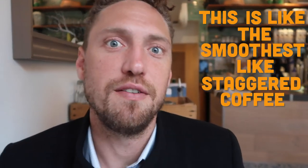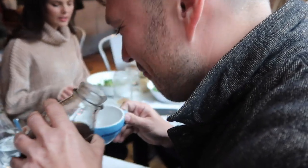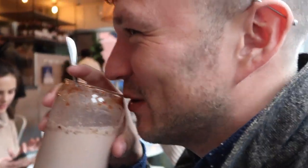So this has no fruity, no floral, no citrus. But this is like the smoothest diner coffee. He's gonna love it. I think he's gonna love it. This is a really good coffee. This is like a 9.25. I like it.